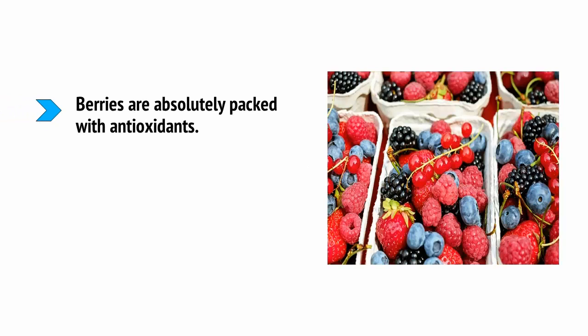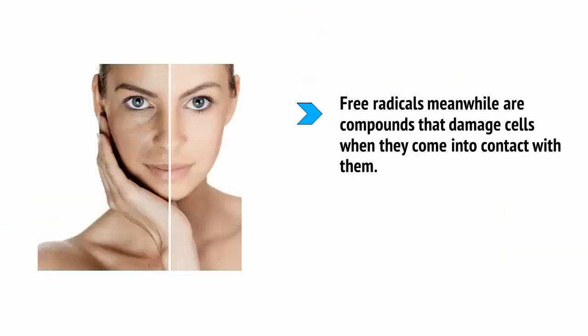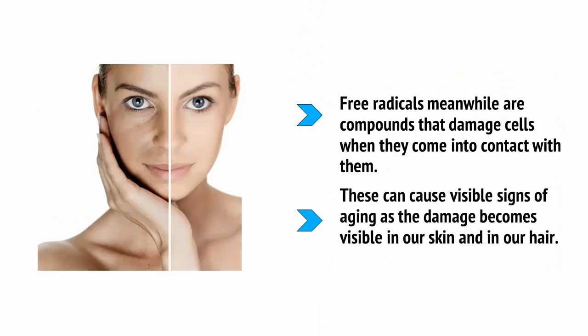A mixture of berries is a fantastic way to improve your immune system and to protect yourself against a number of health problems, cancer in particular. That's because berries are absolutely packed with antioxidants. Antioxidants are substances that combat the action of free radicals in the body. Free radicals, meanwhile, are compounds that damage cells when they come into contact with them. These can cause visible signs of aging as the damage becomes more visible in our skin and in our hair.